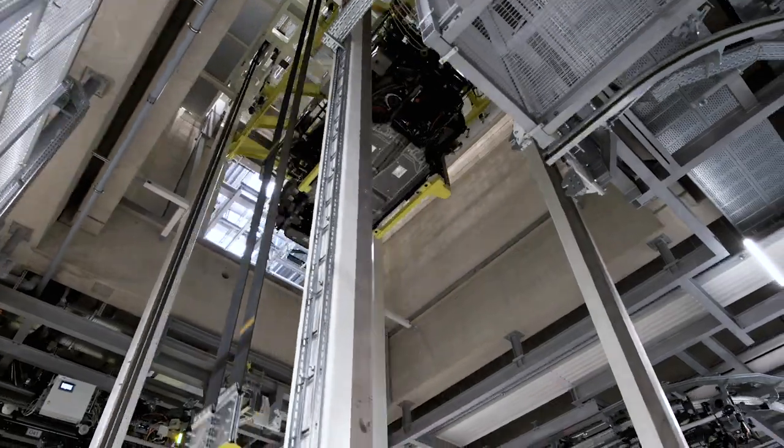Zuffenhausen is the heart and soul of the Porsche brand. Installing production facilities of this scope in downtown Zuffenhausen is already a tremendous challenge.